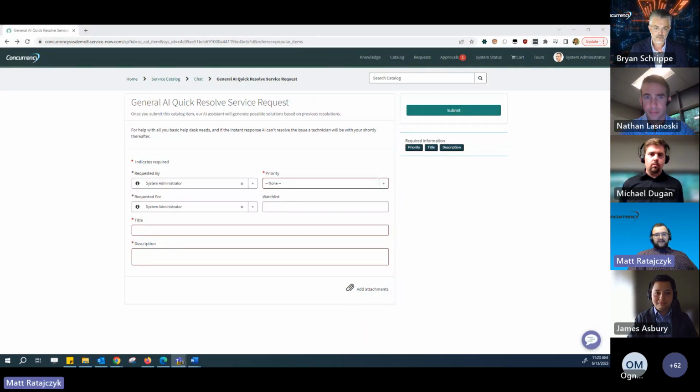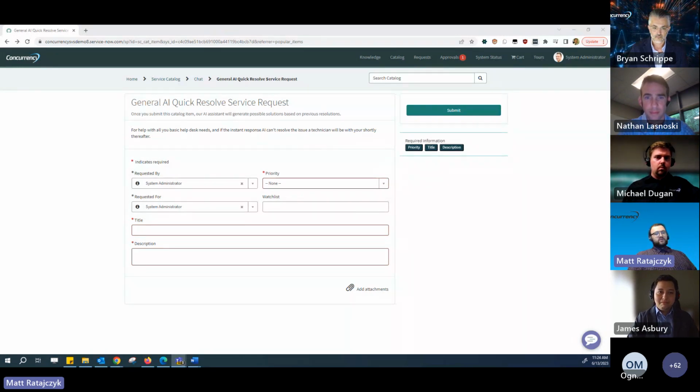Thank you, James. I'm Matt Ratajczyk, an engineer at Concurrency. With AI, we can implement that level 0 help desk into the catalog itself to quickly resolve tasks, help technicians work on what really matters, and get the answers that users want. So I've created this item here that acts sort of as the first line of defense for general requests.